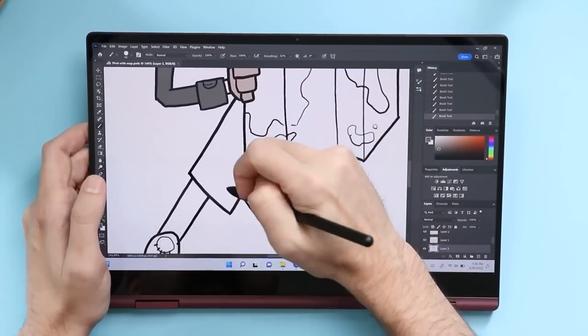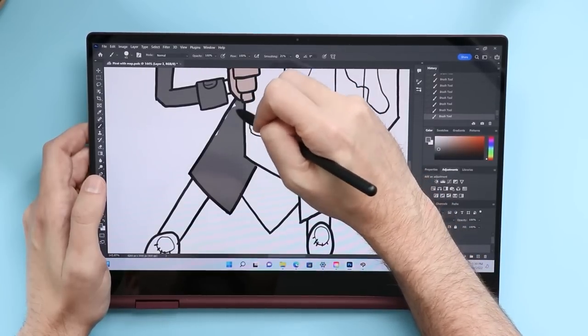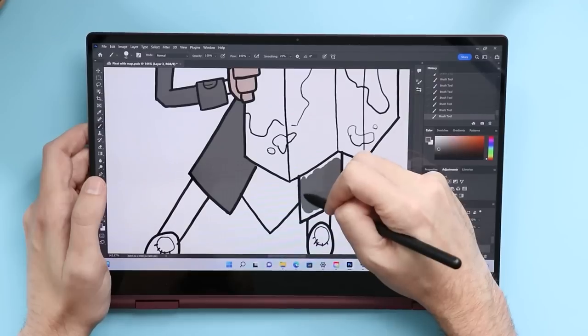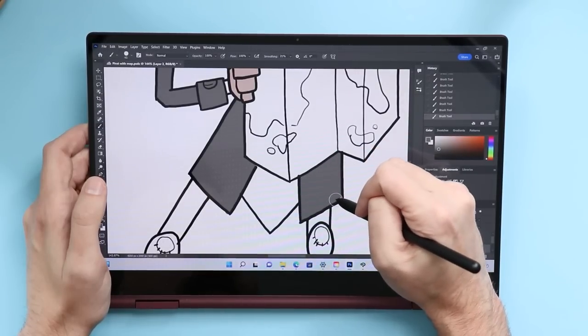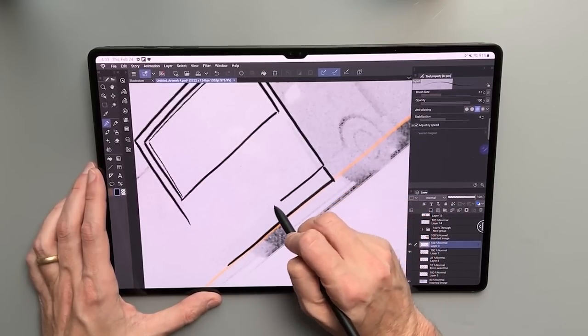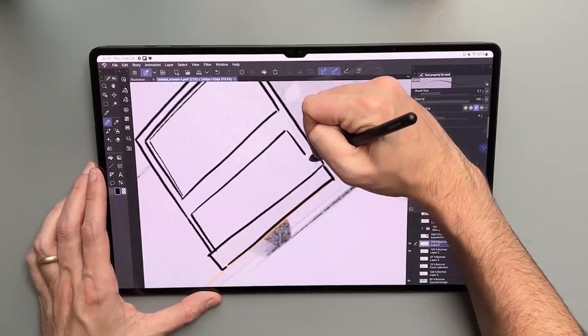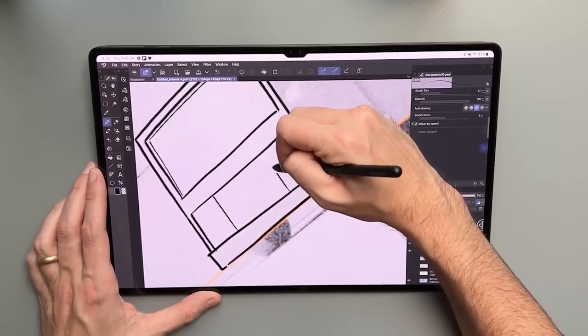Whereas the Book is running Intel, so it needs better cooling. That means fan noise. It also means you're going to notice the hot air kind of shooting out at you when it's in tablet mode. The Book is also going to get a lot warmer than the Tab. The only time I noticed the Galaxy Tab getting warm on me is when it was plugged in and the battery was charging. And even then, it doesn't get hot. Just gets a little bit warm.